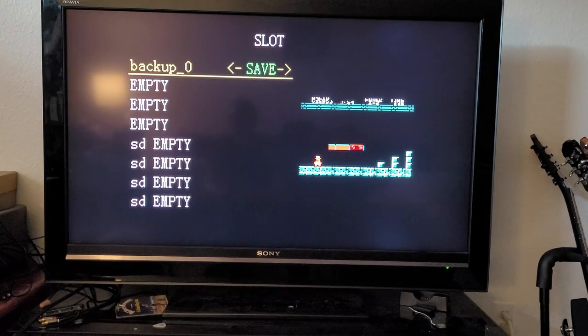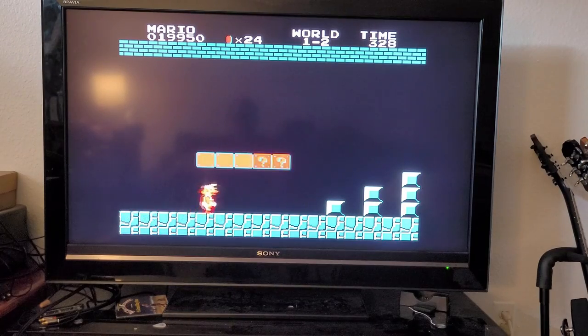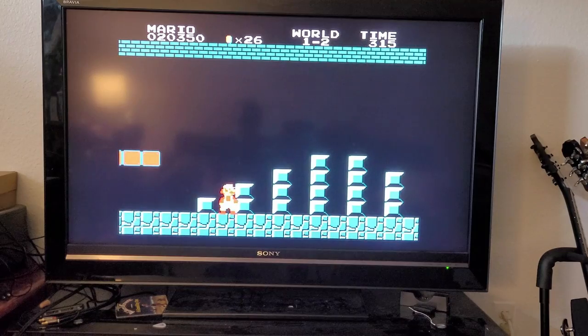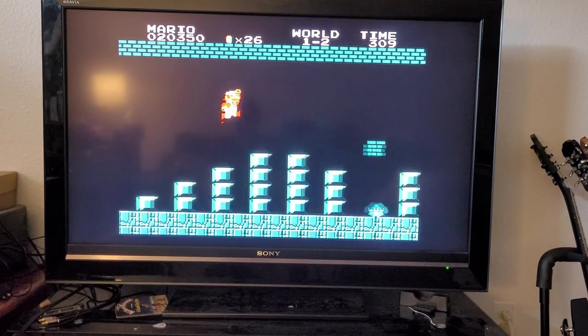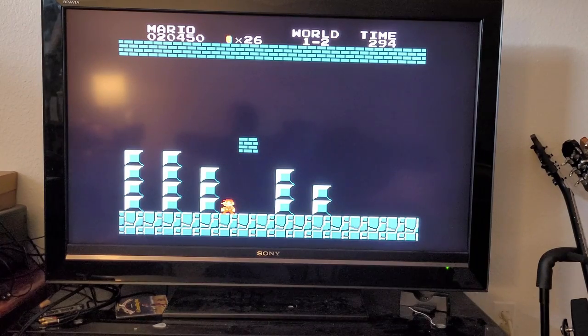Instant archive... Load. Hey, look at that! That actually worked! Cool! It's still kind of running like crap, but like... Seriously though, this controller feels a lot better than I expected.